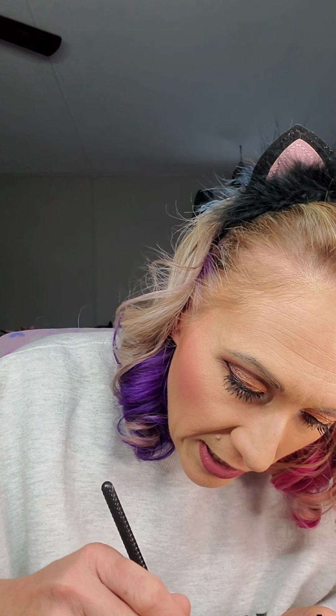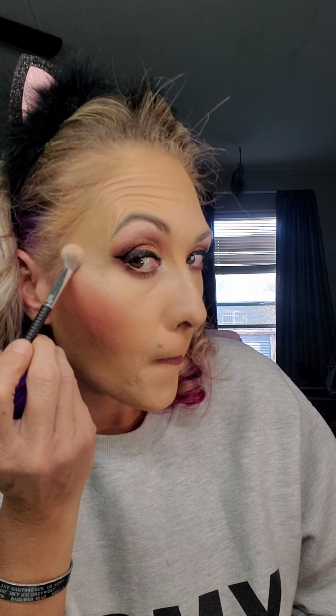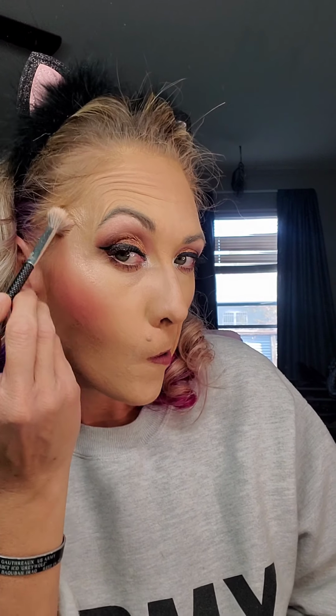Okay, so last but not least, highlighter, of course. So take my little highlighter brush, dip it in, and just swirl it. I don't know what this is going to look like, but we're going to see. Woohoo! We like this. I'm going to start going up, and make sure it goes in like that.